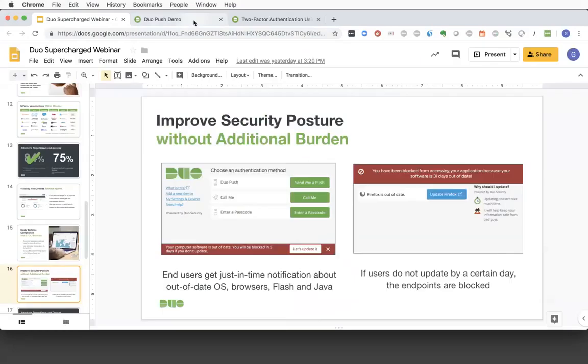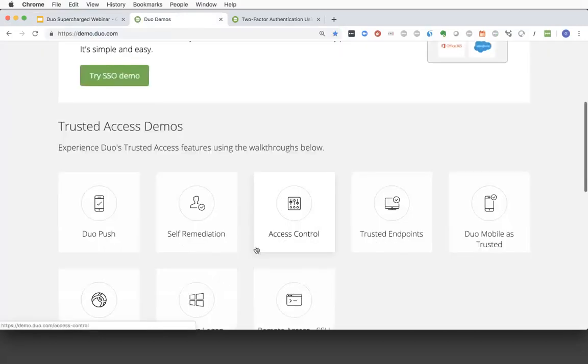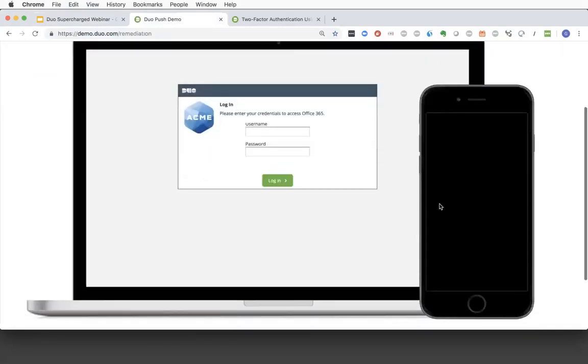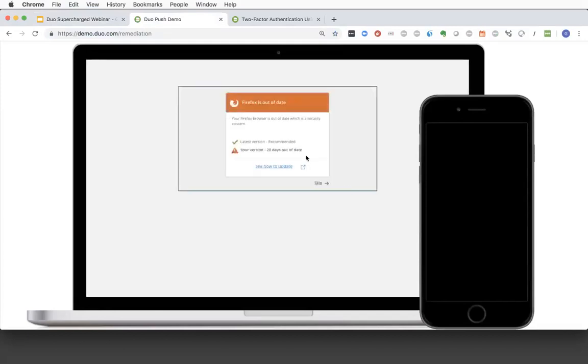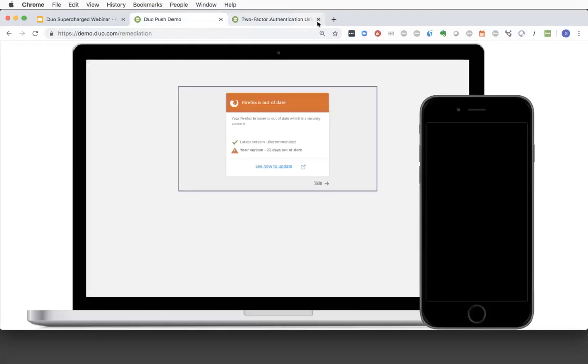If I go back to this demo site here, unfortunately, this is actually slightly out of date. It needs updating, but it should give you a flavor at least. So this user's trying to access Office 365. Their browser's 20 days out of date, and they're just being told, look, your browser's out of date. Let's update it. And it'll say your Firefox browser's out of date. That's a security concern for us. We recommend the latest version. Here's how to update it. Not that it's complex to update the browser anyway, but this is just the example.